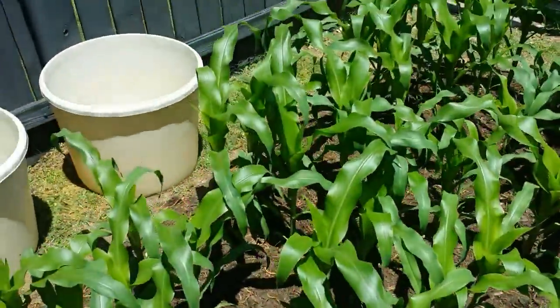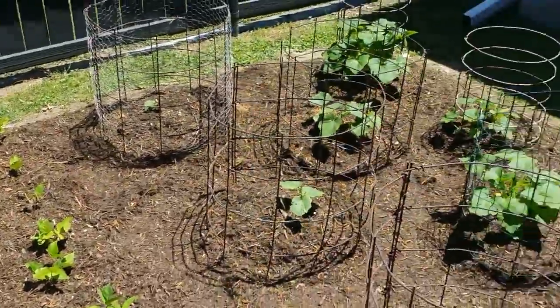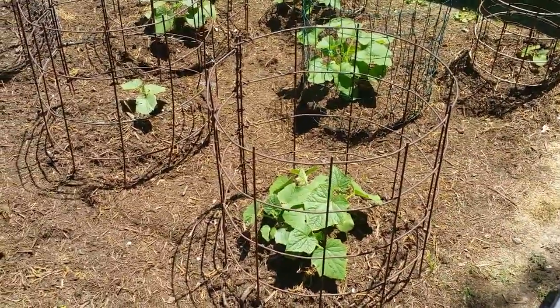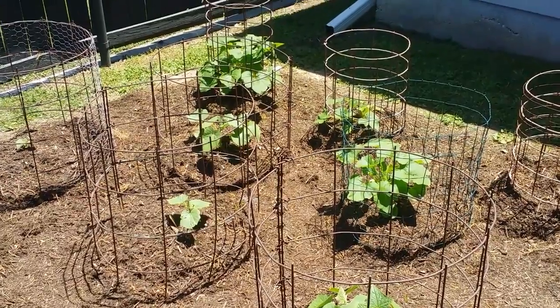Anyway, here's a little overview shot again. Really happy the way it's going so far for my first year at the house in the backyard. Let me know what you think. Let's get you over to the other section over by the fence.